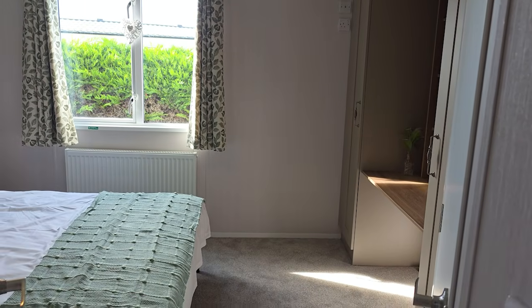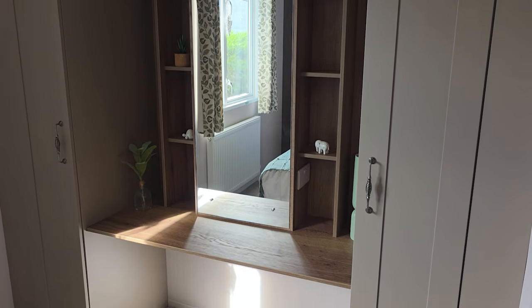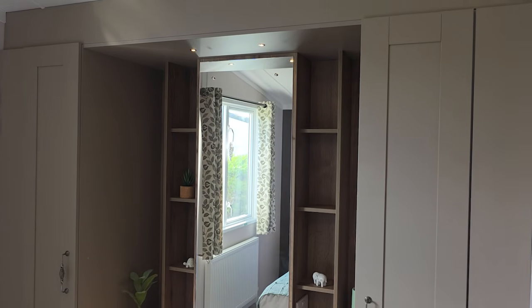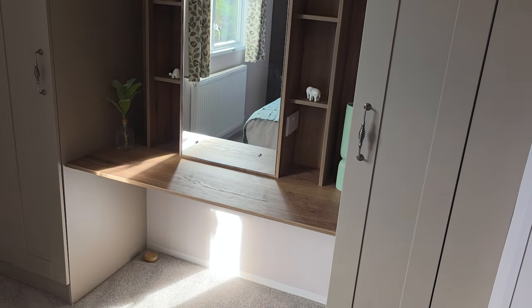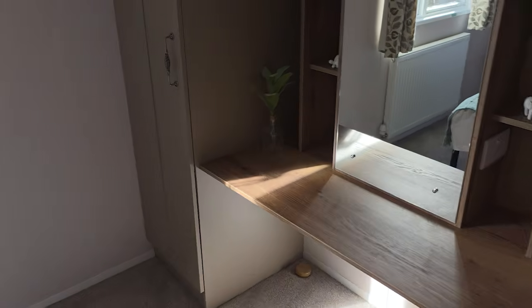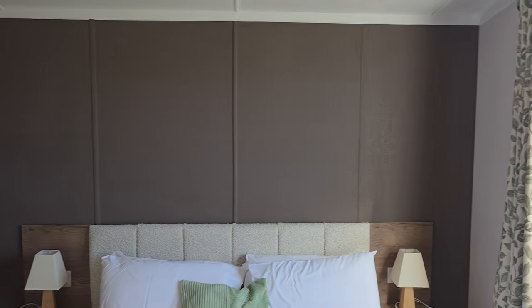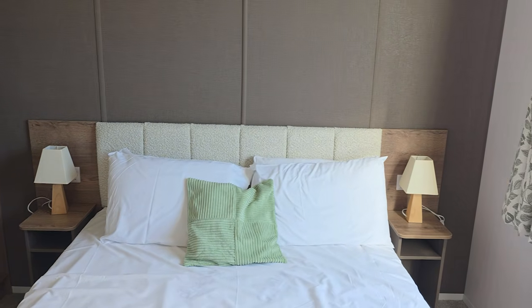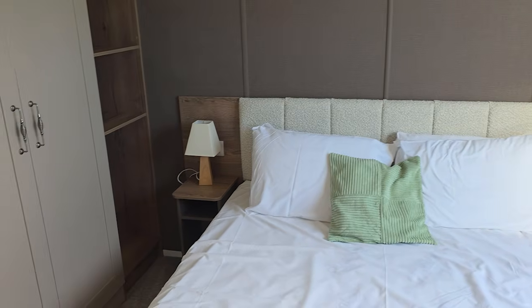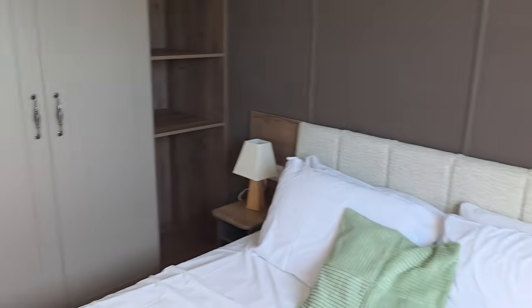Now, this bedroom's looking nice. So let's scan around. Look at that for a dressing table area. Wow, this is built with the lady in mind, or let's say the person who enjoys getting ready, whether they're a man or a woman. And then we scan around, and again, look, we've got this lovely feature wall. It's like a chocolatey colour. We've got a nice fabric backboard, and then we've got little units either side, and then we've got a big wardrobe.